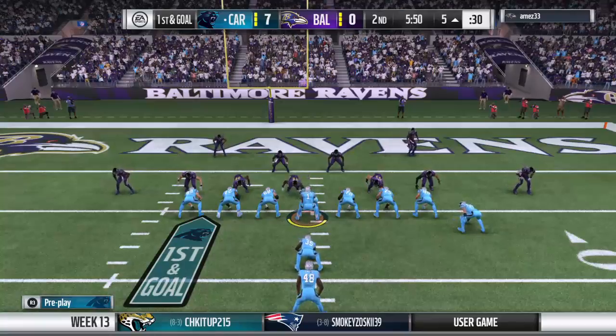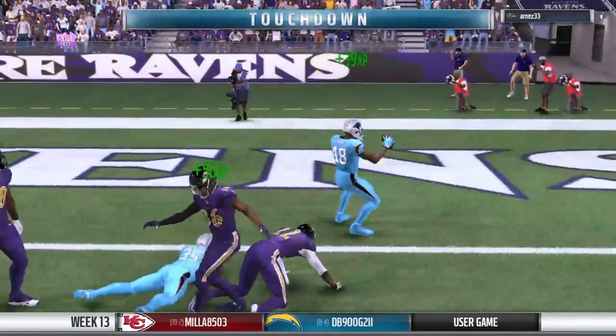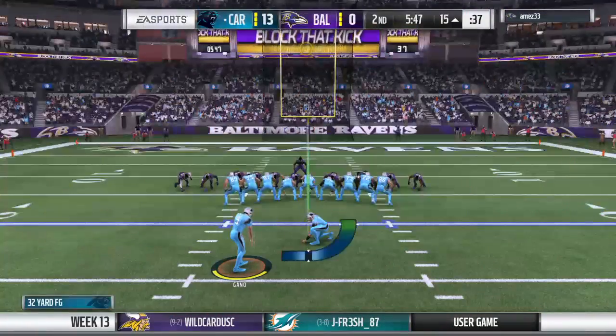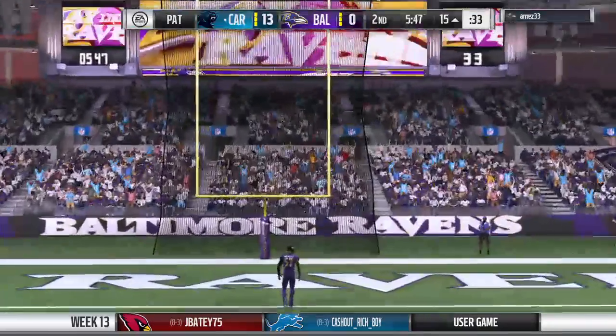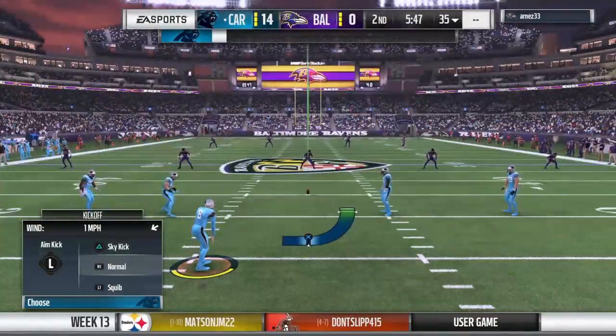And on the outside, they're playing press coverage. 5 yards to go, and he takes it into the end zone for a Panthers touchdown. A great effort there. His 5th touchdown now on the year. And the Panthers are able to grow their lead. And this one through the uprights and good.